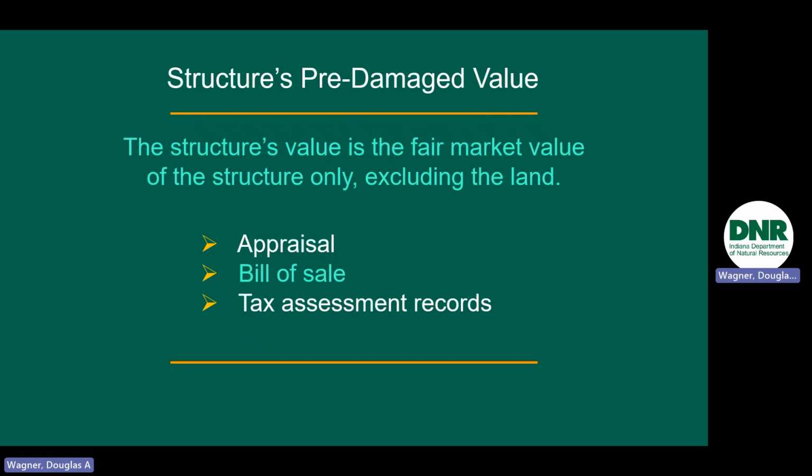Tax assessments are generally a good tool in Indiana since we are on a true market value tax basis, but you'll want to check with the local assessor to see if adjustments to the structure value may be necessary. One common adjustment is on waterfront properties where the land values may appear to be much higher than they would normally because of the proximity to the water.